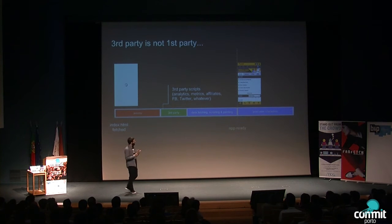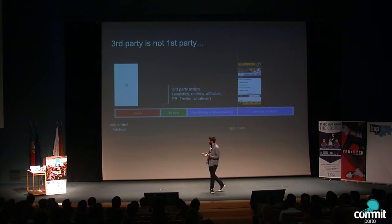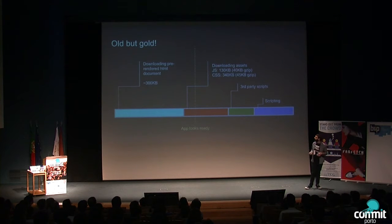I mean, third parties being downloaded before the application is ready doesn't really make sense, right? And that's not usually what happens. And actually, on the old application, that didn't happen. We were downloading the third parties after it looked ready.